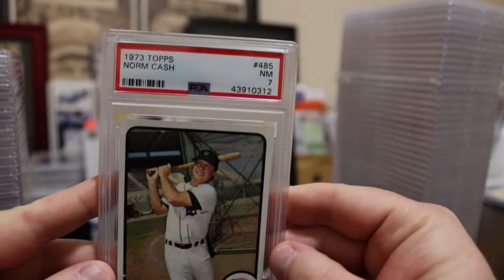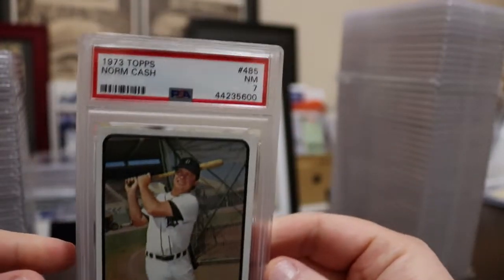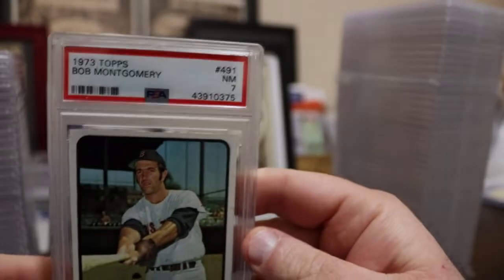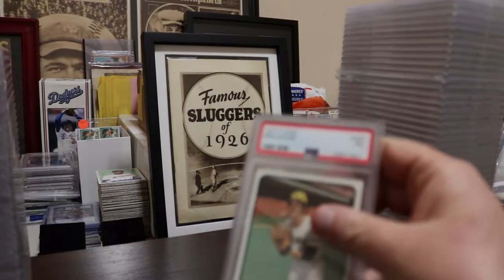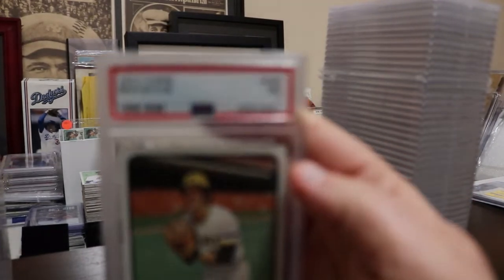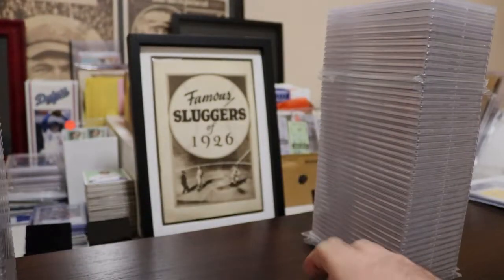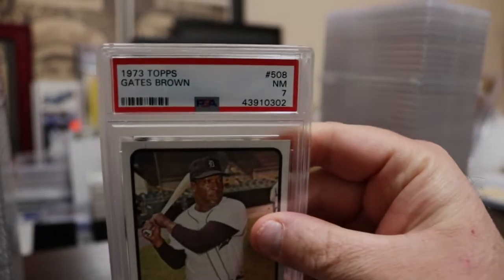Norm Cash, PSA 7. Another Norm Cash, PSA 7. Okay. Bob Montgomery, PSA 7. All right, let's see. Moving on down. We have Bob Moose. PSA 7. Okay, Gates Brown, PSA 7.